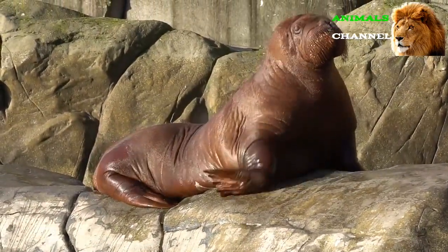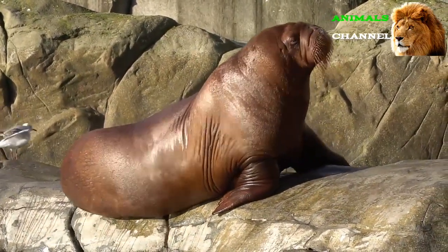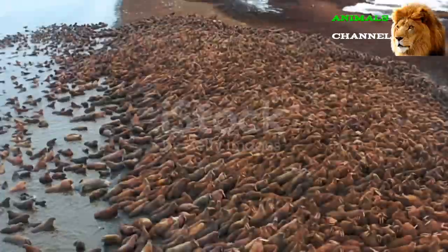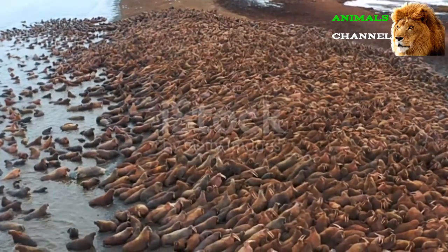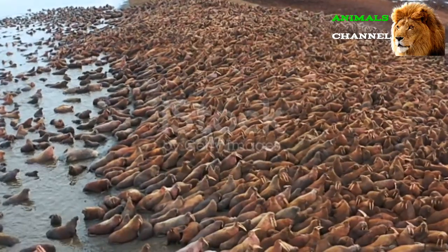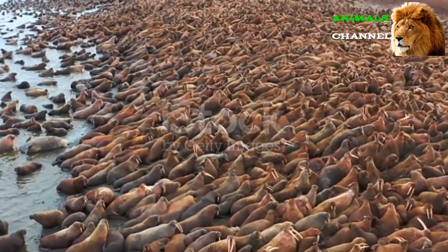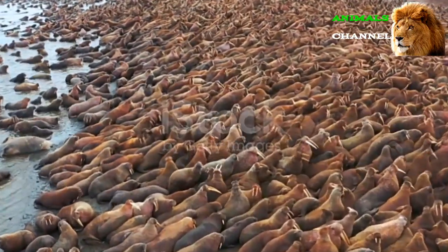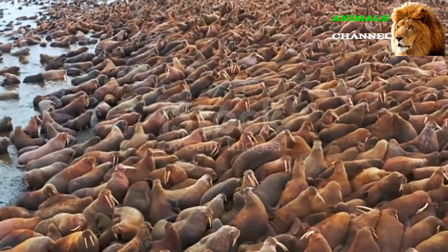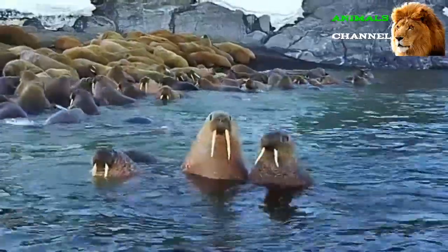What is the scientific name for the walrus? The scientific name for the walrus is Odobenus rosmarus. What is a baby walrus called? A baby walrus is called a pup. How many species of walrus are there? There are 2 species of walrus. What is the biggest threat to the walrus? The biggest threats to the walrus are hunting and habitat loss. What is another name for the walrus? The walrus is also called the Atlantic walrus or Pacific walrus.